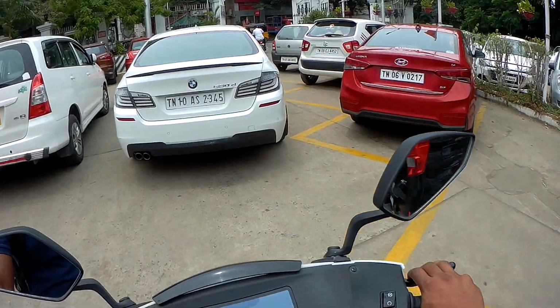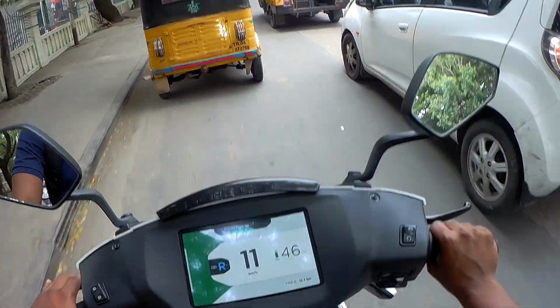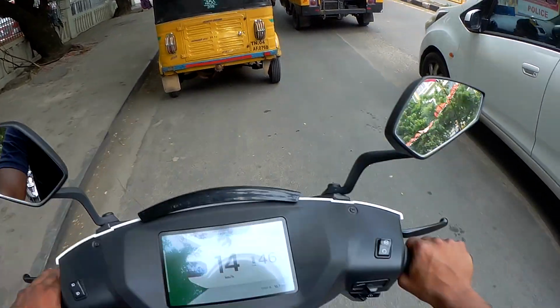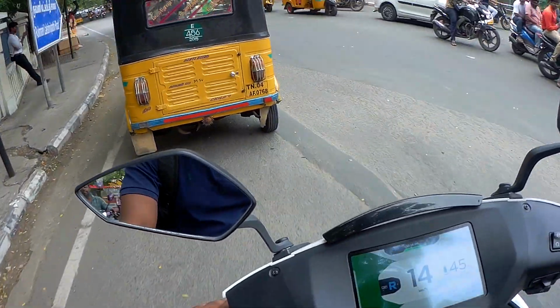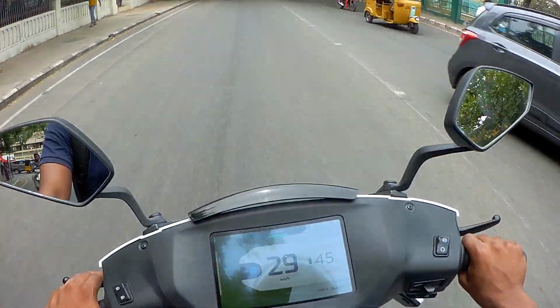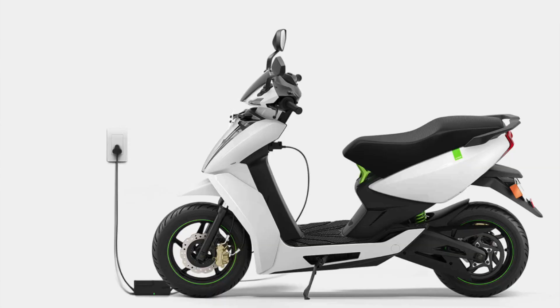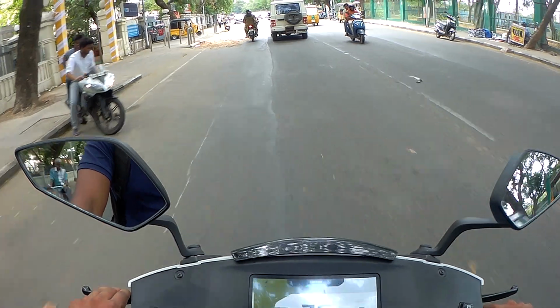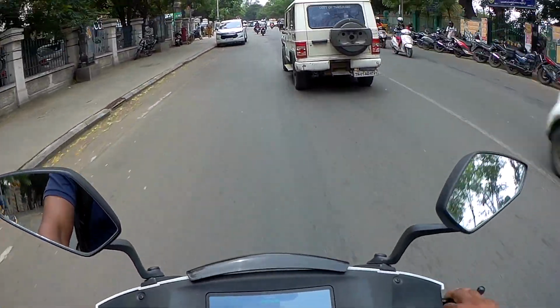Ather will provide you with a home charging setup which takes approximately 2 to 3 hours for a complete recharge. However, Ather has quick chargers in several public places where you can charge your battery free of cost at a speed of 1 kilometer per minute. So basically, if you need to travel 10 kilometers, you'll need to charge it for 10 minutes. Ather also has a regular charging cable which you can plug into any regular 5 amp socket while on the move. All these cool stuff come at a price though.